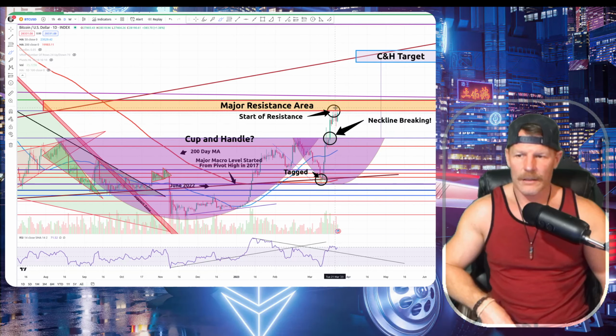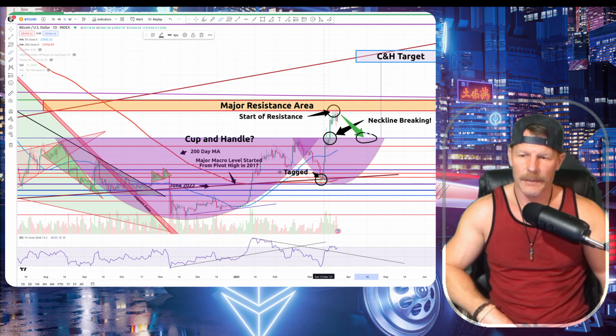Sure enough, it was. After the Fed announcement, we went way down. And then now we're back up again. We're testing this orange area. That's okay with me. I'm in no hurry to re-enter. What I really am looking for is for us to retest this neckline down here. I'd like to see us get to the 25,200 area again before I'm really tempted to re-enter back into Bitcoin.